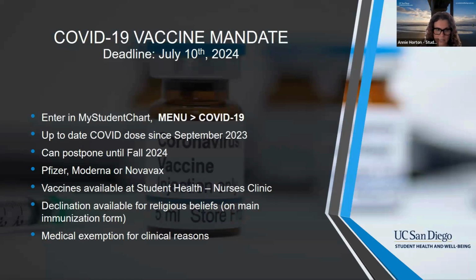You can decline to have this vaccine for strongly held beliefs. And the option to do that is on the main immunisation form at the bottom. You can sign and initial that, or there is a whole separate form on our website. If you had past reactions to the COVID vaccine, you can apply for a medical exemption, and that is reviewed by our medical directors. But many people, you can just let us know if you want to postpone that till the fall.